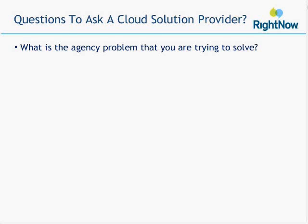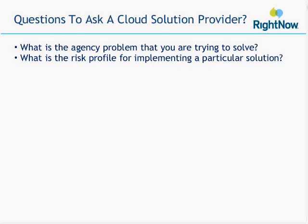Ensure that you clearly understand the benefit that any solution will deliver to the agency mission, and then ask the vendor to provide a business case that identifies and quantifies costs and benefits. Next, what is the risk profile for implementing a particular solution? Project and operational risk are important to any investment decision, and that applies to building, implementing, and operating IT systems and solutions. Make sure you ask your vendor to clearly identify what is required to move the solution to full operational capability.